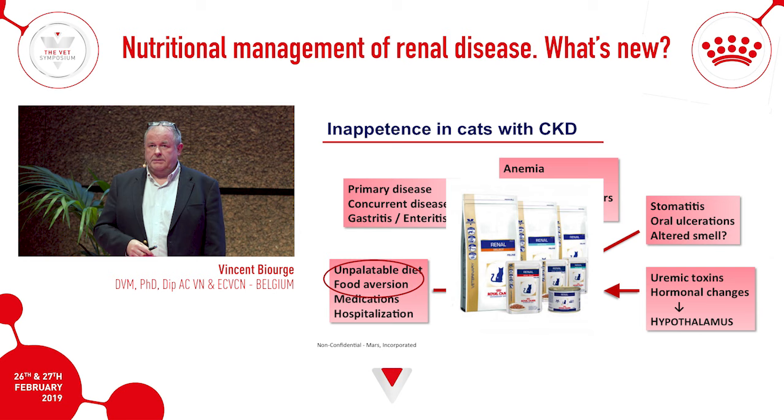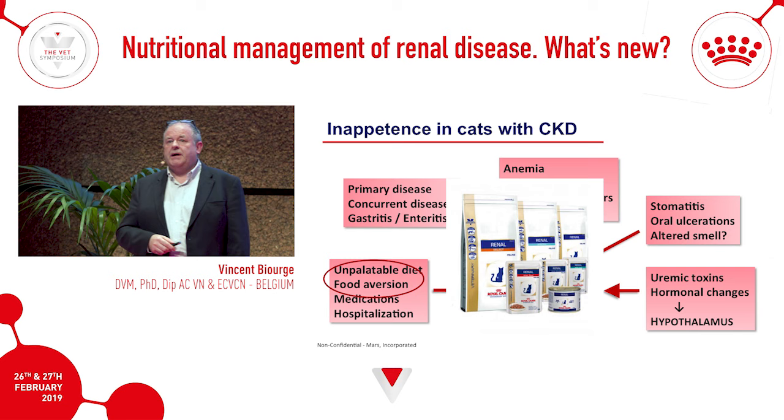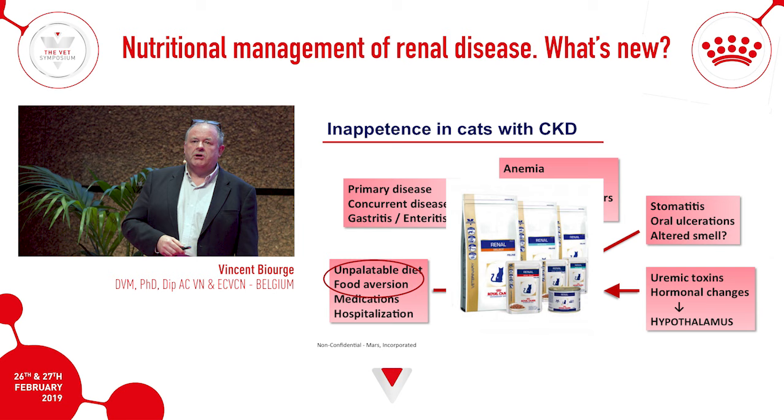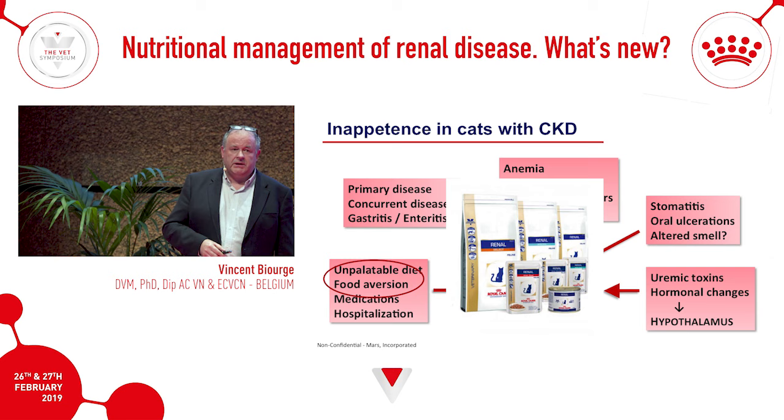Okay. The second issue is food aversion. I don't know if you know the term, but I'm sure that 90% of this room have experienced food aversion, or I should say liquid aversion, at one time in their life. Usually it's a liquid with alcohol, you drank a lot of it, you felt very sick, and the next day, forever, that smell makes you sick. Even without touching the bottle, you don't want to drink. You can have exactly the same thing with food.